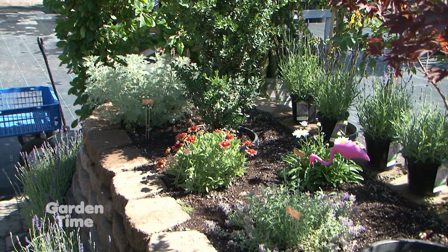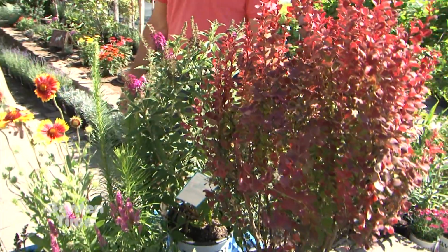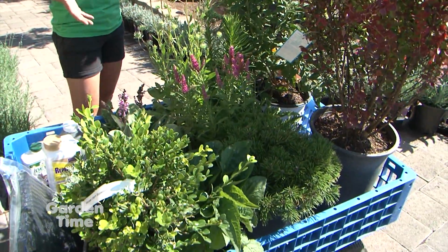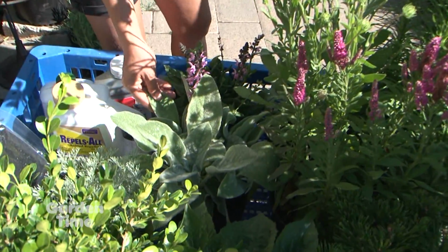Right. So you have a great selection here of plants that you've picked out that are deer resistant. So let's run through some of these and see what we have. Like I tell my customers, when you set out to pick some deer-resistant plants, the best thing you can do is go for, first of all, a texture that they don't prefer. A good example of that is your stachys, the lamb's ear.